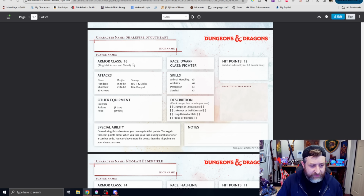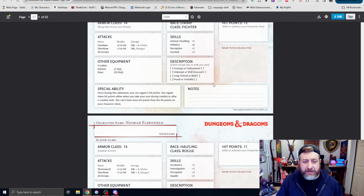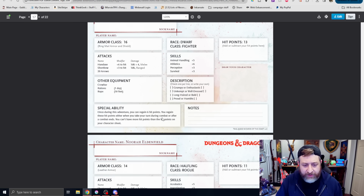This is fantastic, right? Your attacks are very simple. This is a nice pared down character sheet. Just your relevant skills, and then even descriptions, right? Check one-liners, write in your own. How does your character act? If you are the character Shalefire Stoutheart, who looks to be a dwarf fighter here: grumpy or enthusiastic, unkempt or well-dressed, long hair or bald, proud or humble, make your own, or check one of those, pick an option, and then you can help customize your character, right?